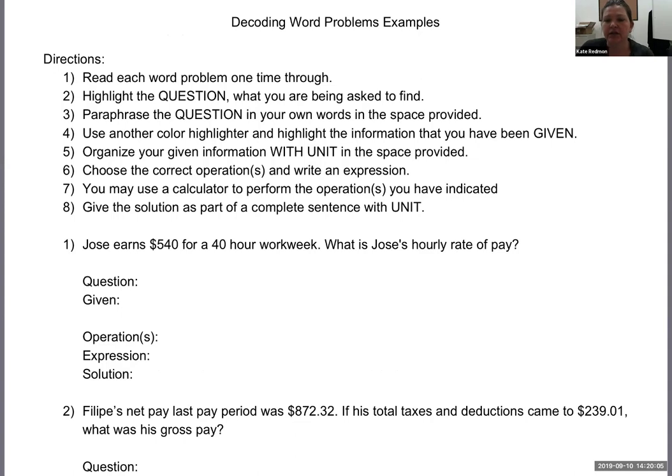Let us take a look at number one. Number one says, Jose earns $540 for a 40-hour work week. What is Jose's hourly rate of pay? Now, the first thing that I asked you to do in my directions, number one, is just to read each word problem one time through. So check, I did that. Strong work, Kate. You read the word problem.